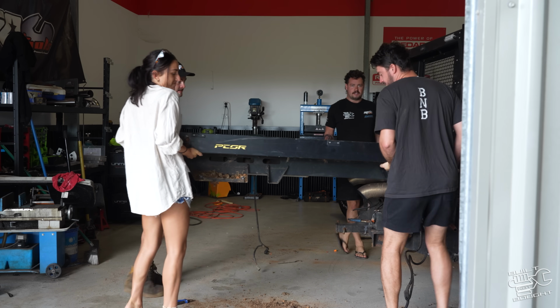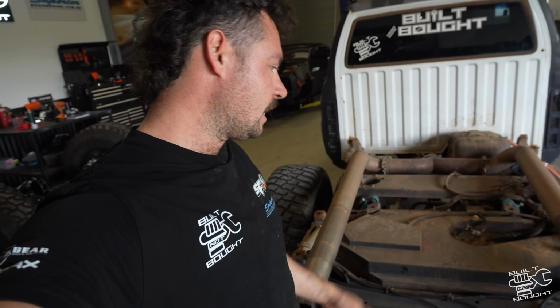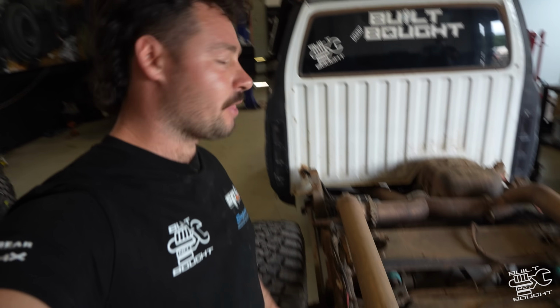Yeah, so this is one thing that annoys the shit out of me, Zach just mentioned. Polished stainless. As soon as it gets hot, it goes yellow, and then, I don't know, they call it stainless, but it just immediately rusts. I think anytime you go in salt water, it's just gonna turn anyway.